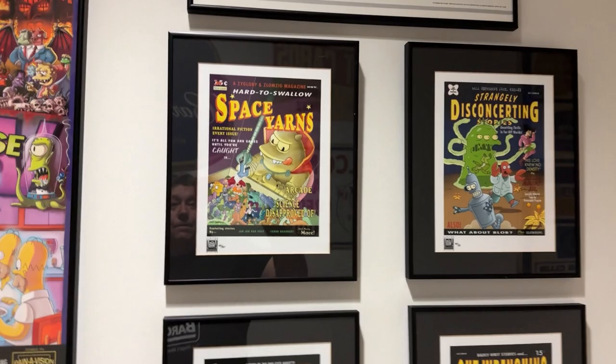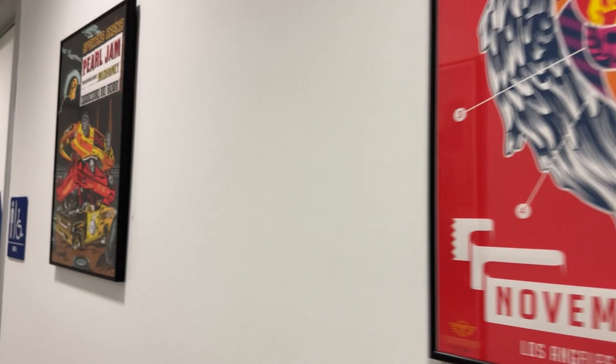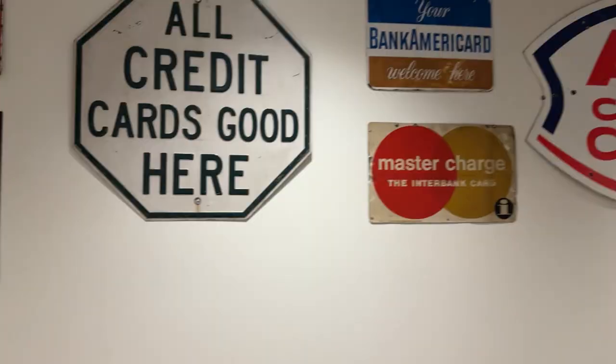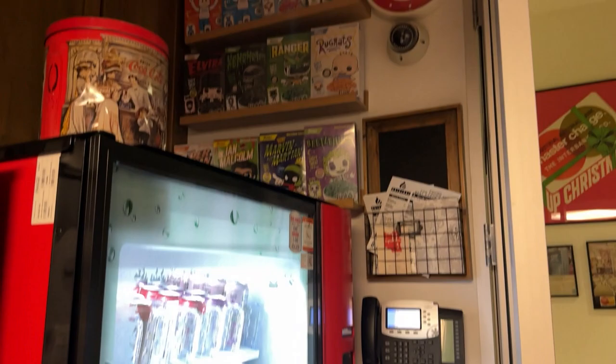But check out all these cool posters and artwork. Pearl Jam, that's cool. I mean, everything in here is just really cool. Oh, check out these, I love these old stickers. Bank of America, all credit cards, vintage credit card signs. Evox cereal, that's cool, I've never seen that before. Oh, check out all these vintage cereals. Funko's, oh, Funko makes these cereals, that's cool. No, I don't want no information, Siri.